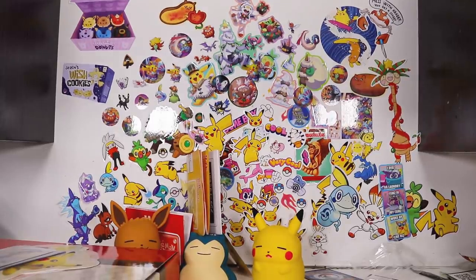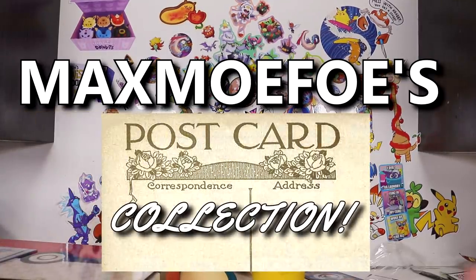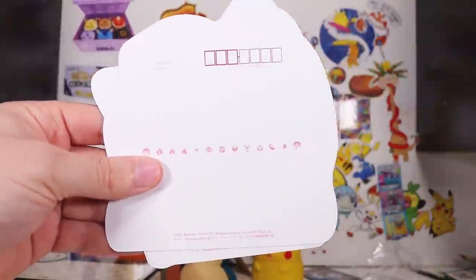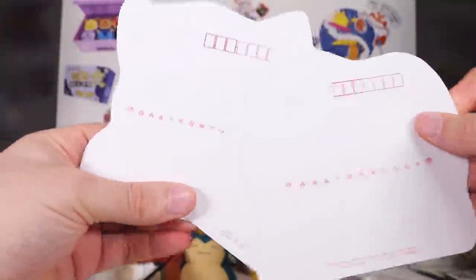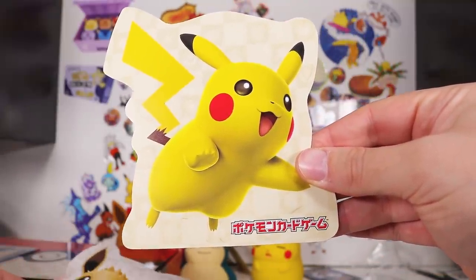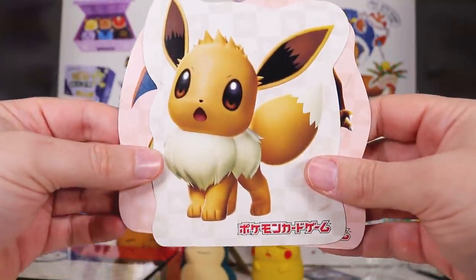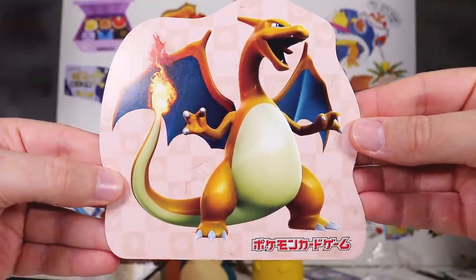And now it's time for Max Mofo's Postcard Collection. It's the segment where we look at Pokemon postcards. Now, you guys know where these ones are from. They have some sort of unification. They all look very similar on the back. We have three here, and they are in the shape of the Pokemon. We've got a Pikachu-shaped postcard. We have an Eevee-shaped postcard. And everybody's favorite, we've got a Charizard-shaped postcard.